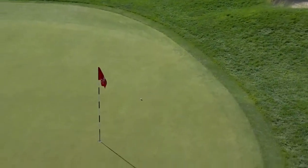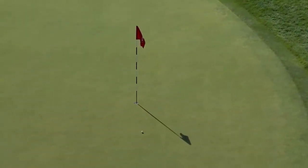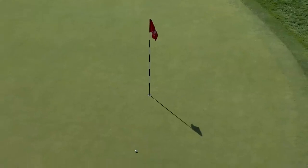Oh, that was played perfectly. You don't know how good that one is. That is unbelievable. What a shot from Matsuyama.